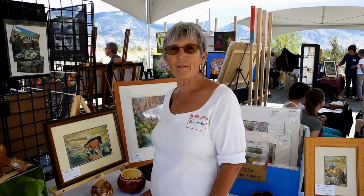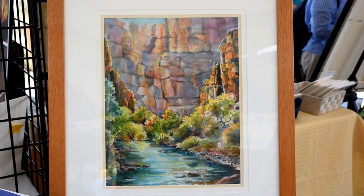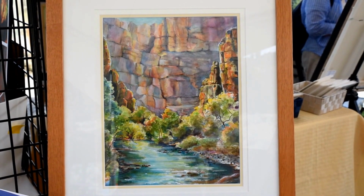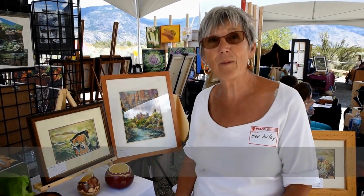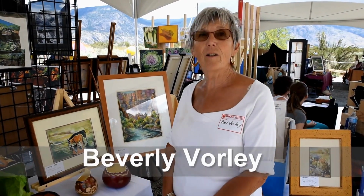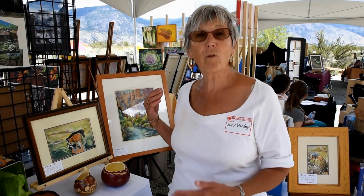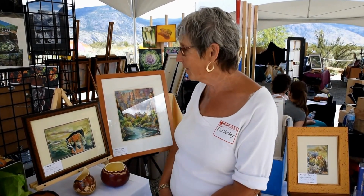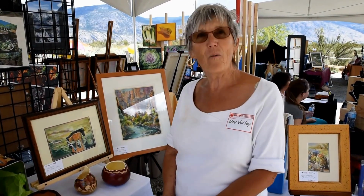Osoyoos artist Beverly Vorley is a painter. We asked her about her painting of a canyon in Zion National Park in Utah. The colors, absolutely loved the colors, beautiful part of the world. And I ended up doing 2 different paintings, and the colors are what inspire me to a subject, so I went with it.